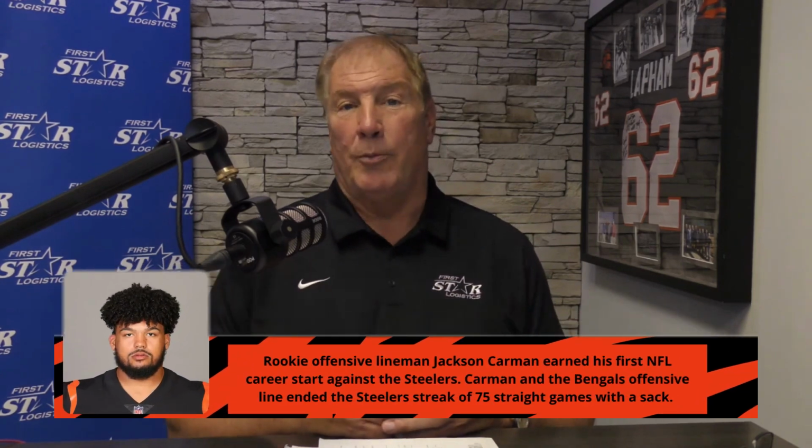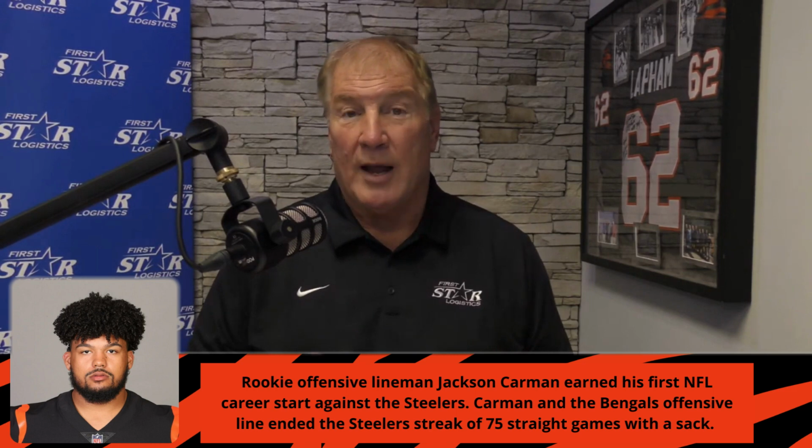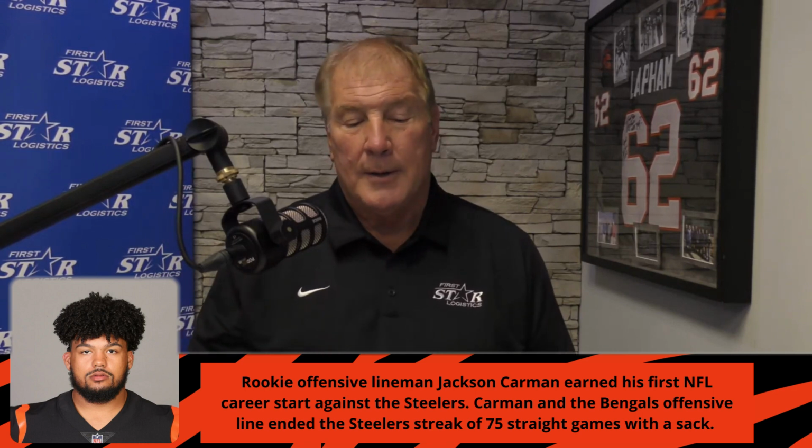They protected Joe Burrow. No sacks, no quarterback hits. The one time that he did get hit, they called roughing the passer. So that goes off the books, and you get the 15-yard penalty.